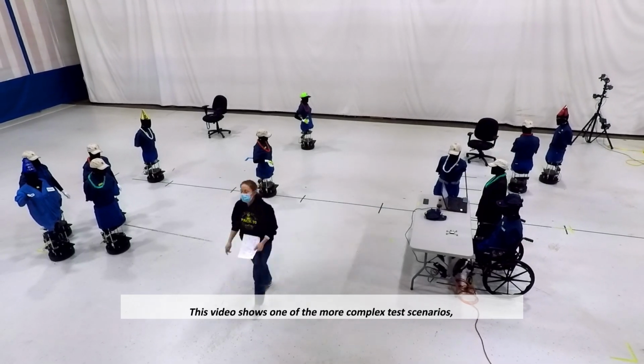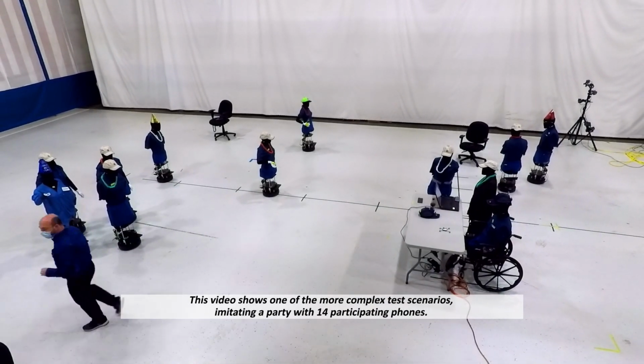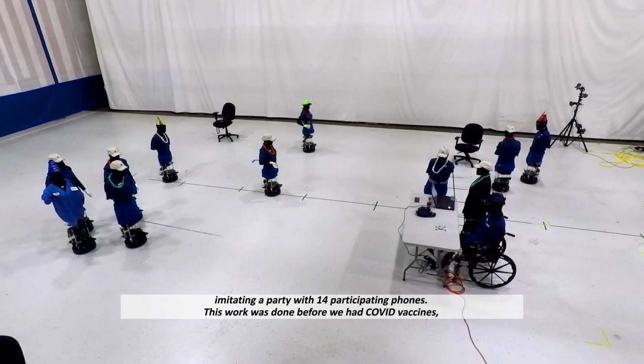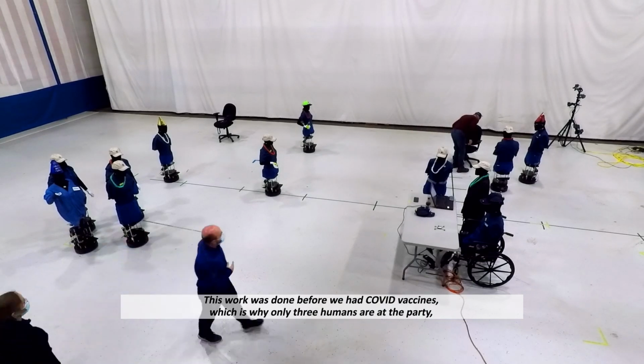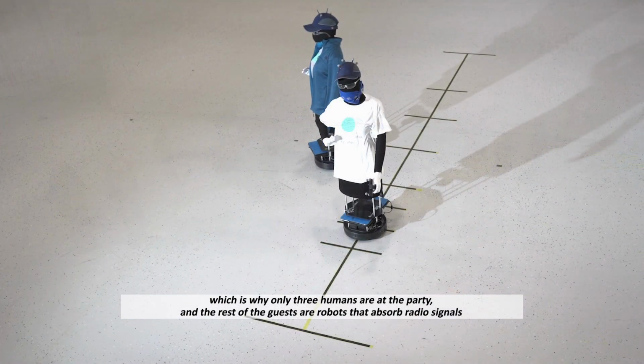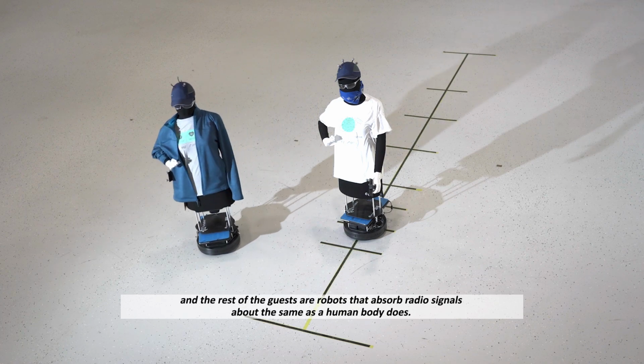This video shows one of the more complex test scenarios, imitating a party with 14 participating phones. This work was done before we had COVID vaccines, which is why only 3 humans are at the party, and the rest of the guests are robots that absorb radio signals about the same as a human body does.